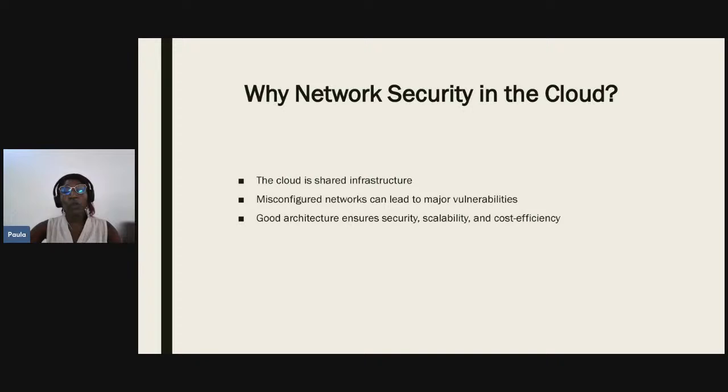And the good part with this whole thing is that when everything is set perfectly, you save costs, and you have peace of mind because you know that your infrastructure is very secure and scalable as well.